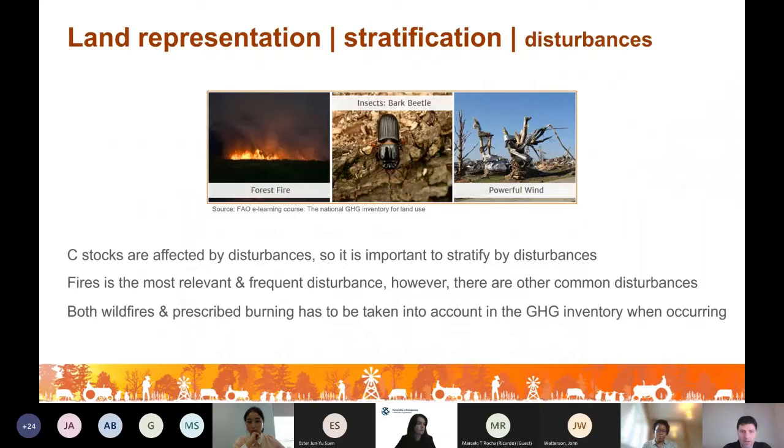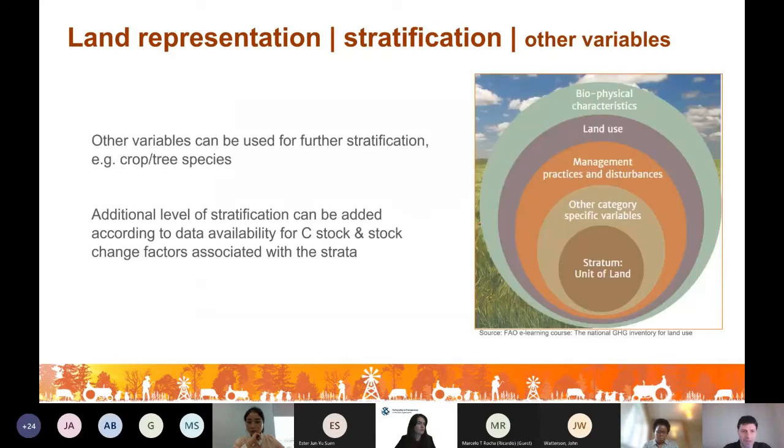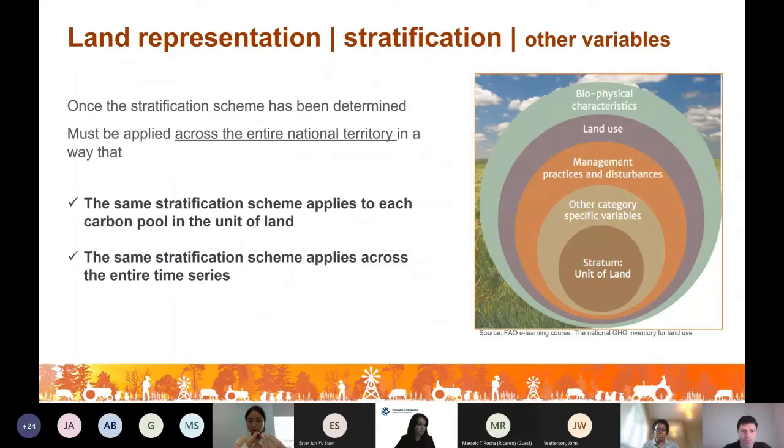And lastly, we have the stratification per disturbance. We have disturbances like fires, which are the most common ones, but we have also other disturbance types that can be used as a parameter in order to stratify our land. And of course, if there is any other variable to be used for stratification, for example, the tree types or the crop types, this would be another parameter for our stratification.